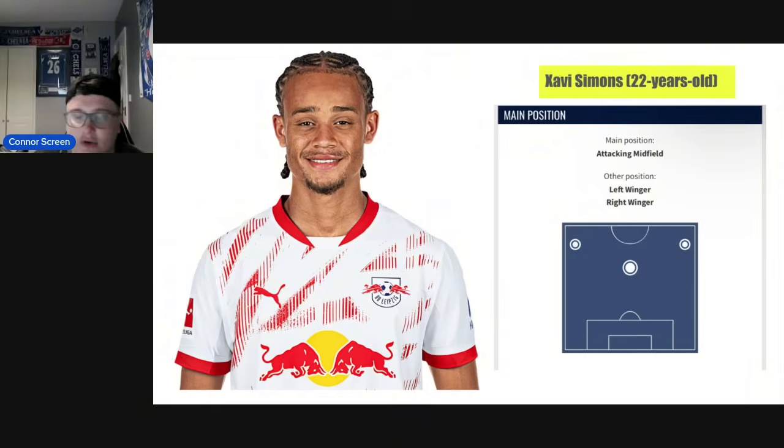So, Xavi Simons, 22 years old, mainly an attacking midfielder, came through the ranks playing as that number 8, number 10, has actually played even deeper before, but is more of that attacking mid who can play on either wing, left or right. He's played on the right a bit for Netherlands. He's played on the left quite a bit for Leipzig, usually showing up in that left pocket, which we're going to speak about in a bit, to get the best out of his skill set.